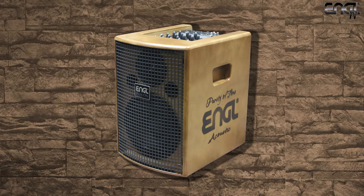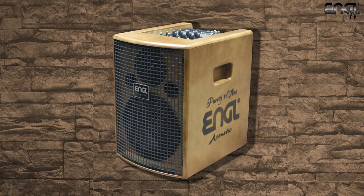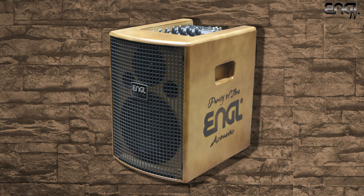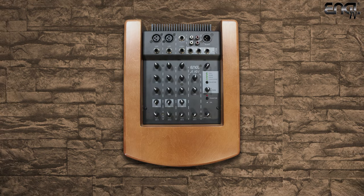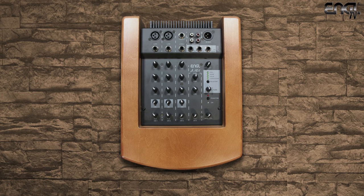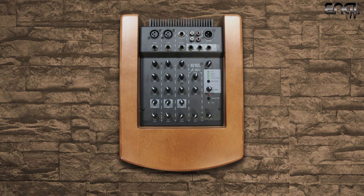A101 is a 150-watt acoustic amplifier designed to fulfill the needs of every performing artist. With its warm and rich mid-range and silky smooth treble, the A101 delivers a rich, organic sound. Equipped with four different effects, this amp is the perfect solution for live performance.